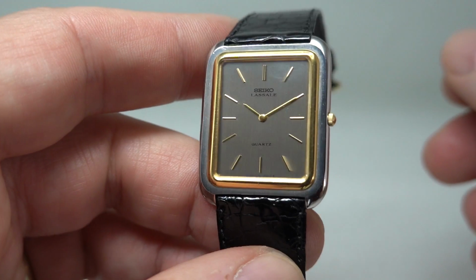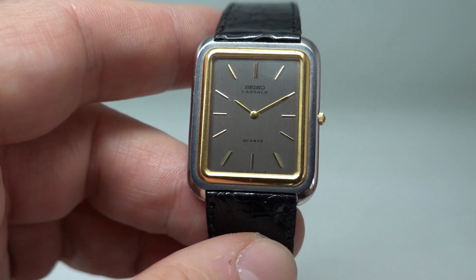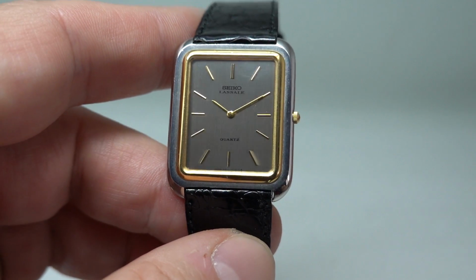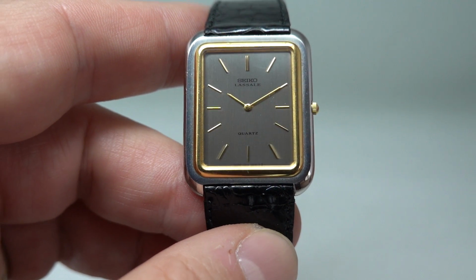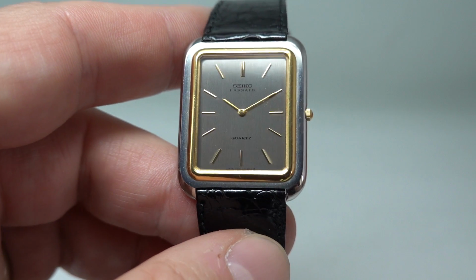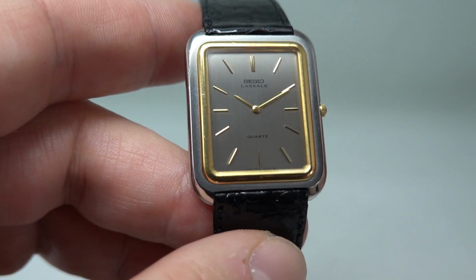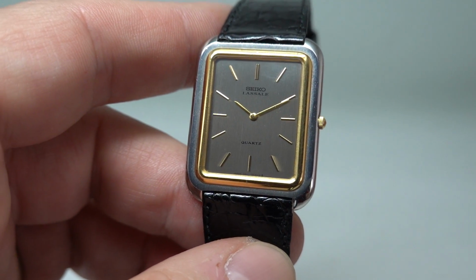So who is Lassale? What was Lassale? Jean Lassale founded a watch company and they made the thinnest ever mechanical movements at the time, but sadly he wasn't as good at marketing as he was at horology, so the company was only a few years old. Piaget ended up with the patents and the rights to make the movements in their ultra thin watches. Seiko ended up with the branding rights, and the Lassale range were expensive.